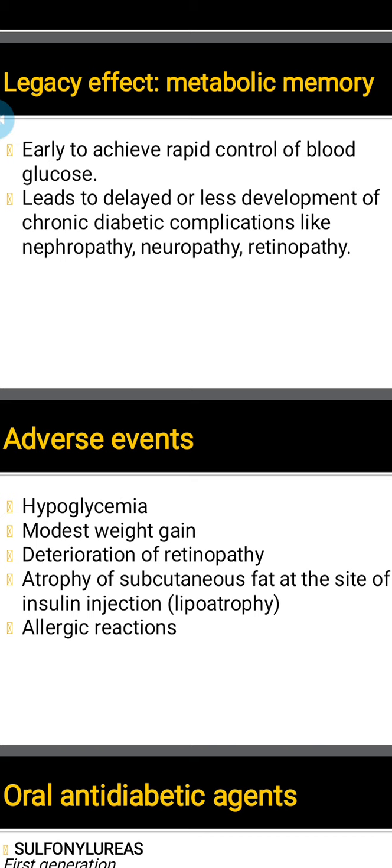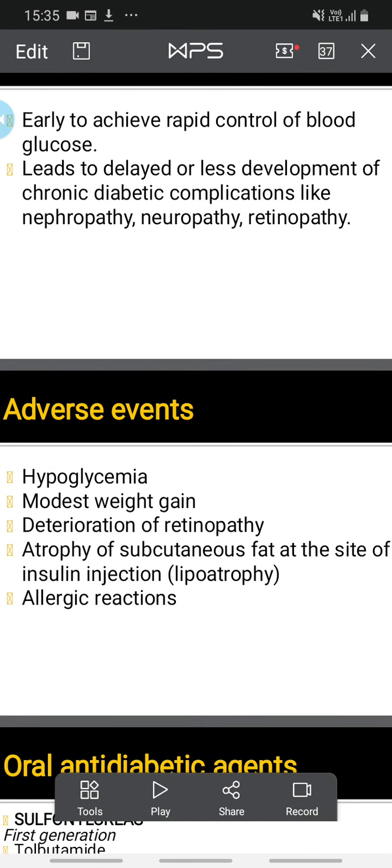Lipohypertrophy will occur if the injection is repeated at the same site day after day, and that will actually reduce the insulin effect also, because with lipohypertrophy insulin is stored at the same site, and that will slow down the absorption further. So that's why it is very important to change your injection site and to prevent lipoatrophy.